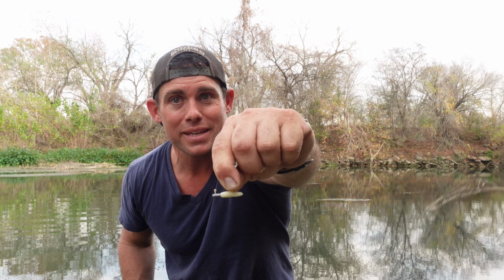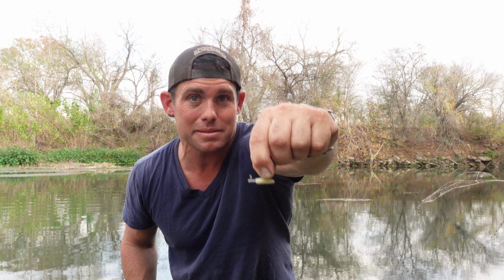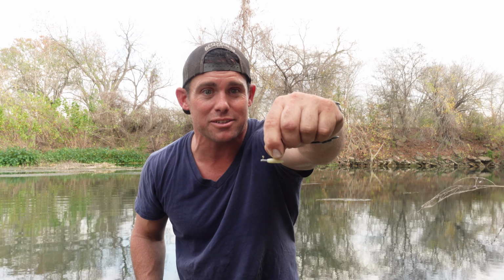All right, let's say the fish aren't as aggressive and they are following those spinner baits and those crankbaits and all the moving lures that you could be throwing out in the water. Well, this lure right here will bring them in. If you look at it, it looks like a little bitty minnow. That's because it really kind of mimics one. I've caught a lot of good fish on this, but it's a do-nothing lure.